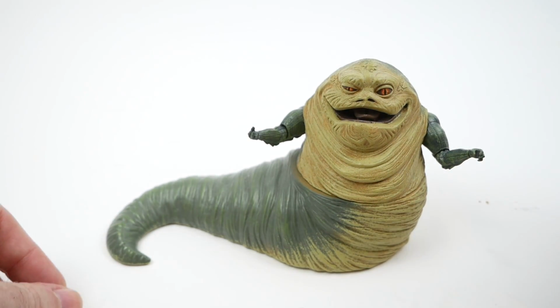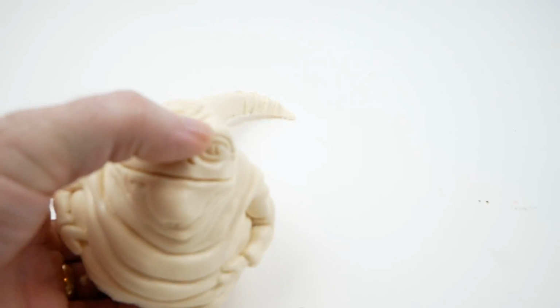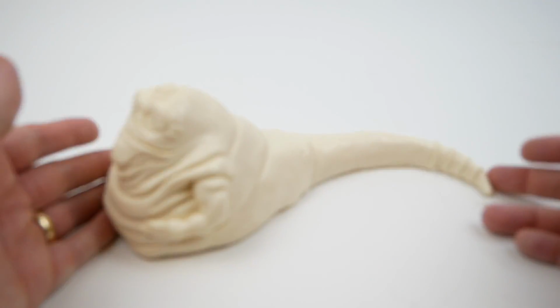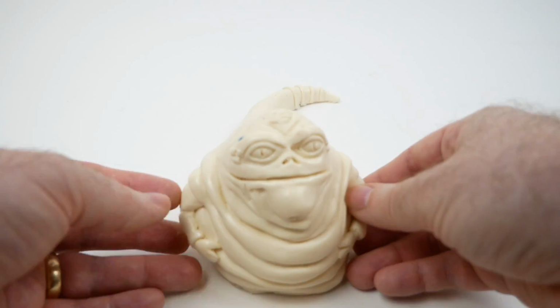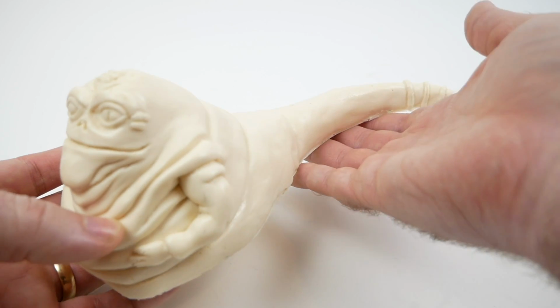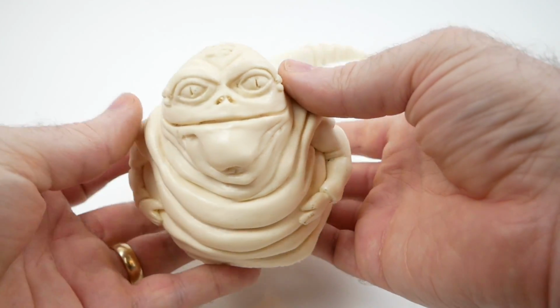Moving right along, the first Ziro custom that I have in my collection is actually kind of a weird one. This is a resin figure that someone, I guess, was selling on eBay years and years ago. I never ended up doing anything with it or painting it because, honestly, it was worse quality than I had expected. And, I don't know, it's pretty crude, if I'm honest.